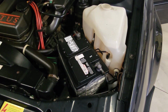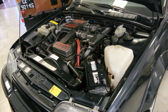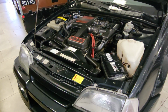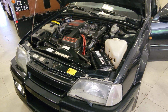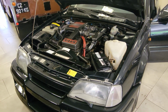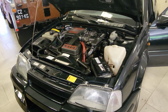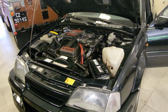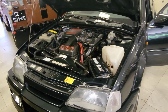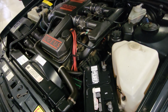We also installed a brand new battery. We did have an issue with importation. Not really an issue, it was more of a logistics issue because the car was in Sicily, so we had to get it from Sicily to mainland Europe, and then from there to the United States. So it took a total of about, I think, 3 months. So the car arrived with a dead battery, and that battery had to be replaced.